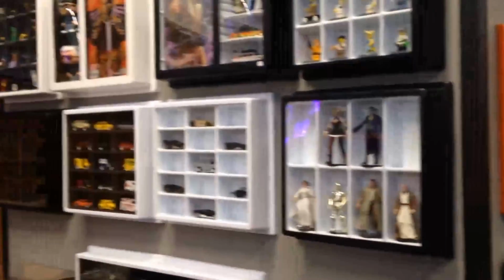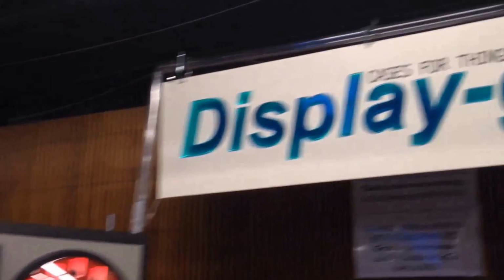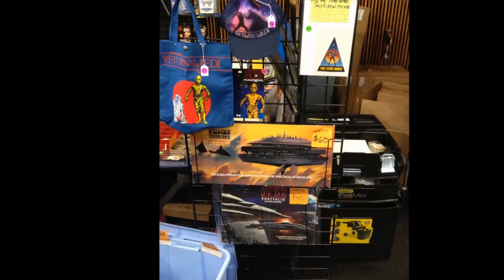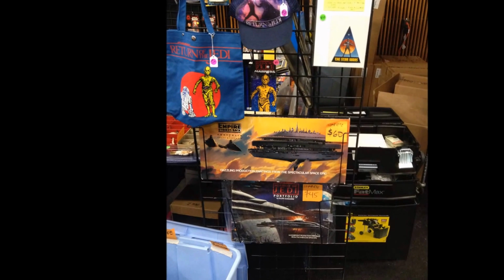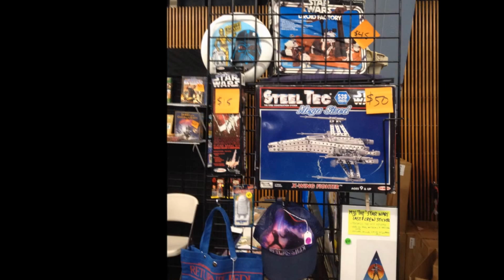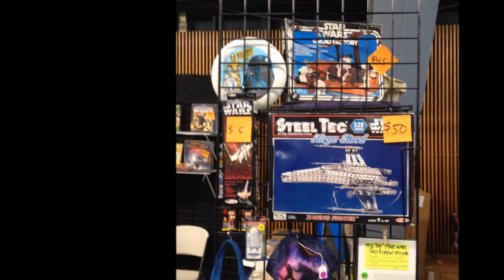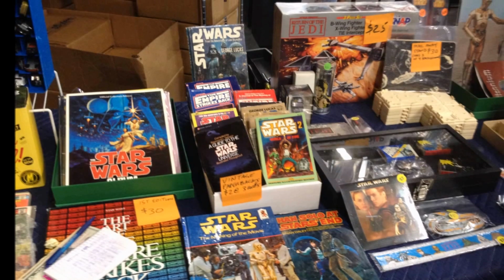These were some displays. I've seen these before. They're kind of decent, but I feel that they're overpriced for what they are. I don't remember the price off the top of my head, but I've seen better or just as good for cheaper, unfortunately. This person had a bunch of vintage Star Wars stuff that was really reasonably priced, and I kind of regret not getting that Droid Factory for $45. It was gone when I went by later.